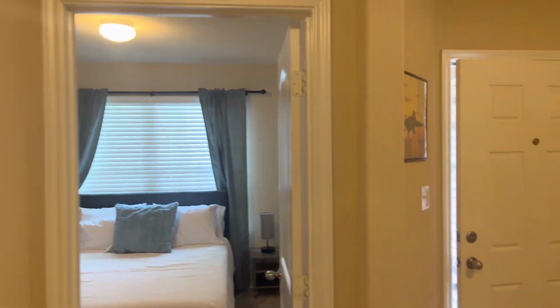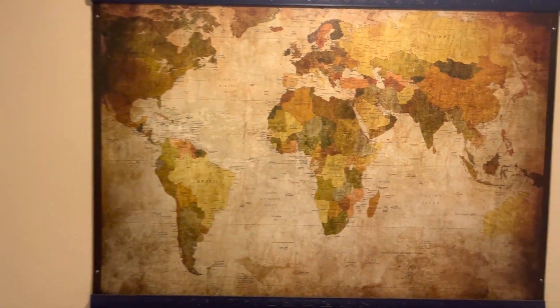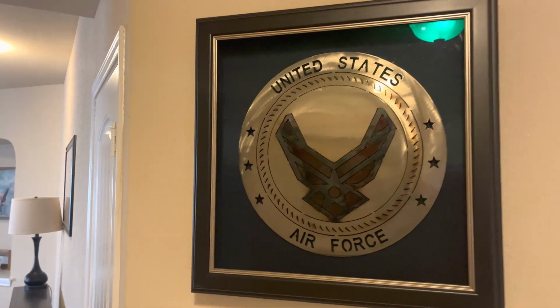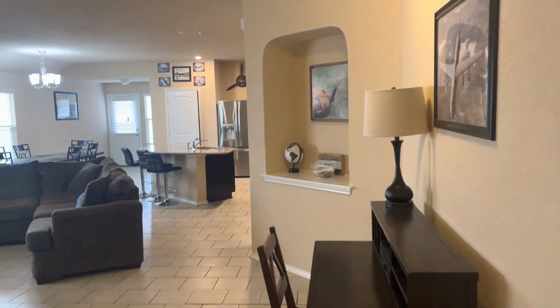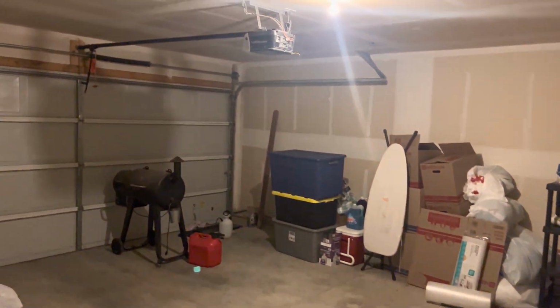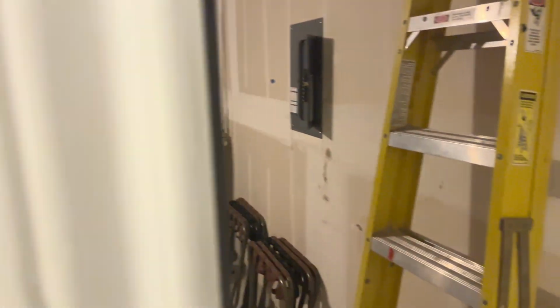Again, guys, we're very close to Lackland Air Force Base, so this person selling the home will say it was in the U.S. Air Force. So thank you, and thank everybody else who's in the service that keeps giving us this opportunity to live the dream. It's a 2-car garage, guys.